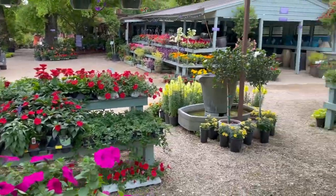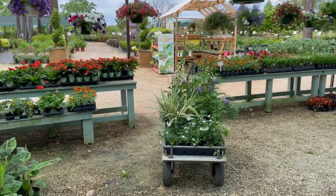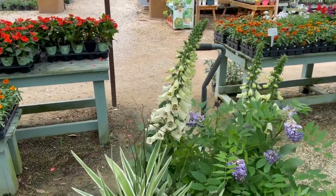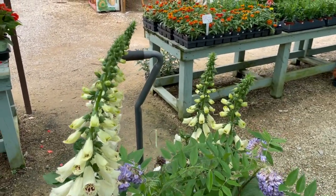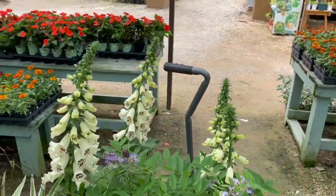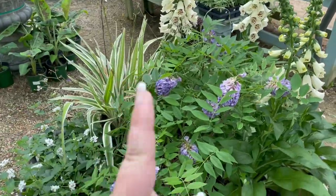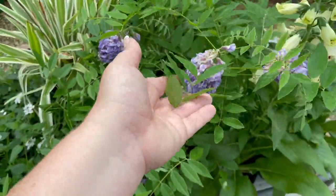We are not trying to spend too much money. So here is what we have so far. Mom and I each found one of these foxgloves. So these two are mom's, these two are mine. I thought it was funny that we did not mean to, but she got two taller ones, I got two shorter ones. Then you saw last week when I was planting up the new bed, I planted that Wisteria vine.